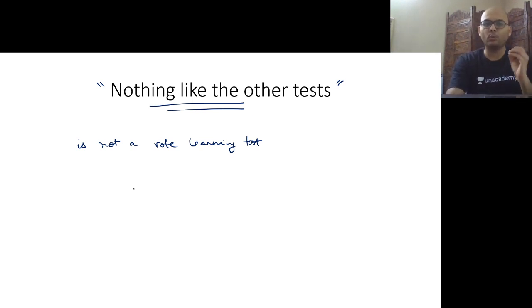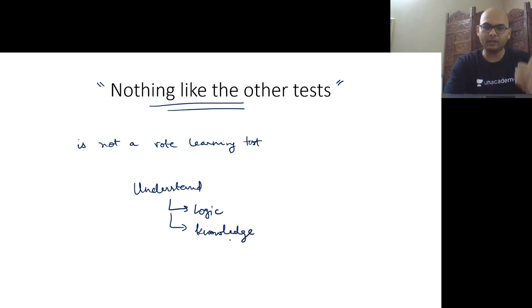The IELTS test does one thing. It checks your ability to understand. And what is it that you need to understand something? Logic, right? Knowledge. Knowledge of what? That we will come to shortly. You need logic, you need knowledge. These are the two things that you need to have so that you can perform, so that you can understand. The IELTS test is nothing but a test of your ability to understand what has been given to you in the form of audio, in the form of passages, in the form of questions asked for listening, speaking and writing. So you cannot go by rote learning.